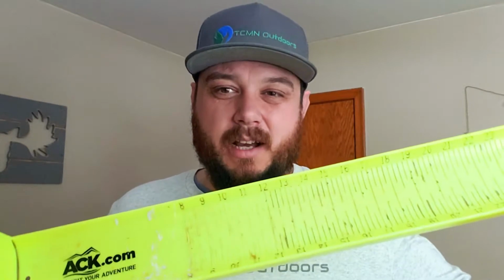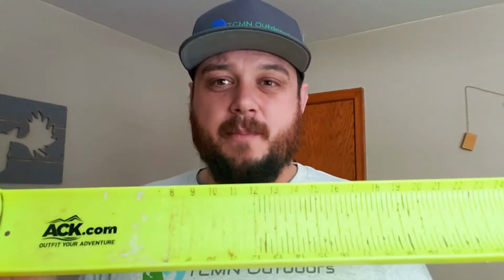This would be considered a hog trough type board. I know a different one would be like a catch board. They're fairly similar, there are differences, but just double check the regs to make sure that you're using an approved board.